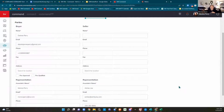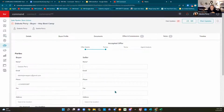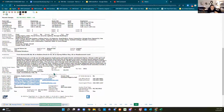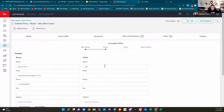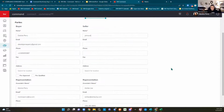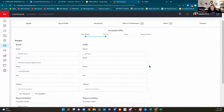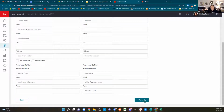Now you're going to see that Command knows that Dakota Perry was my buyer, that this was his email, that this is his phone number, that I am the agent, that this is my email. It knows that Ashley, because I connected it with KWLS, is the agent on the other side, and that is her email and that is her phone number. Okay. Anything with a red asterisk has to be filled in. So I need the name of the seller. So I can look on my MLS sheet. It is Sophia Johnson. So I'm cool with just putting Johnson. You can put as much in here as you want. Really, you and your market center administrator are the only ones that see this. So if you want to go in and put more information, that's fine, but you're only required to put what has a red asterisk. And then we're going to move forward by clicking terms down here at the bottom.